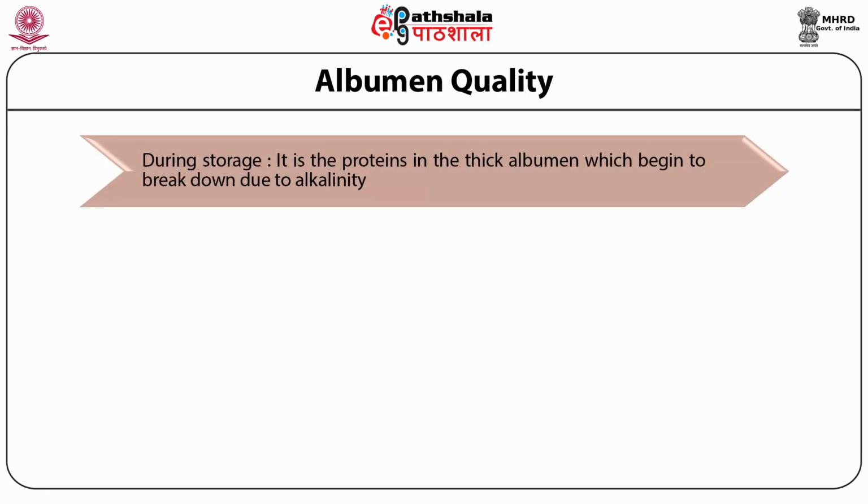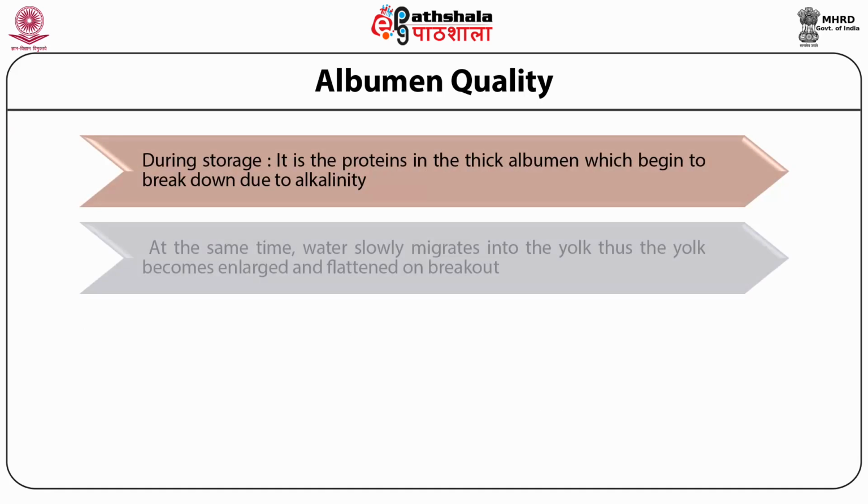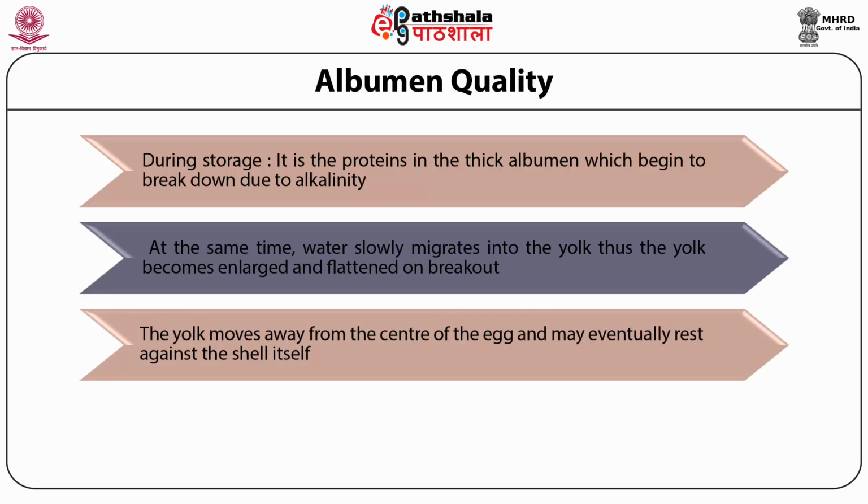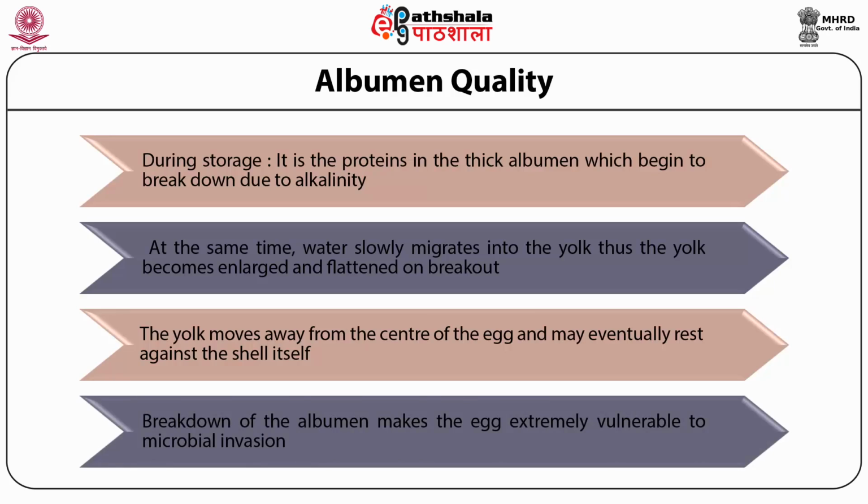It is the protein in the thick albumen which begins to break down during storage as the egg becomes more alkaline. At the same time, water slowly migrates into the yolk and the shell from the albumen so that both may develop a mottled appearance and the yolk becomes enlarged and flattened on breakout. The yolk moves away from the center of the egg and may eventually rest against the shell itself. This breakdown of the albumen makes the egg extremely vulnerable to microbial invasion.